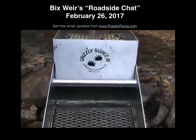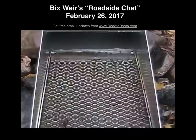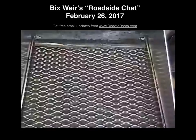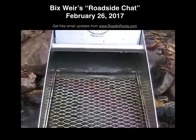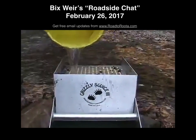After several buckets of dirt have been processed by the Grizzly Sluce 3, you will easily be able to look down into the bottom riffle system and see the buildup of black sand on the back side of each riffle. Now is when it starts to get exciting. You should be able to easily see coarse and fine gold particles collecting with the black sand.